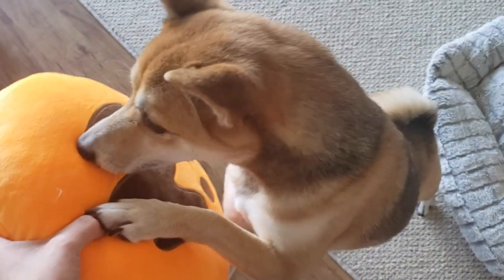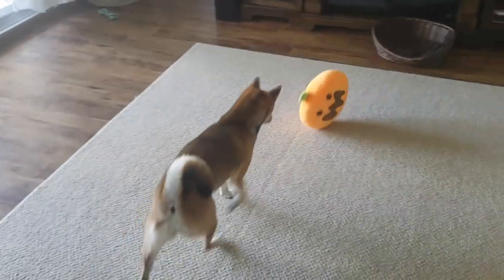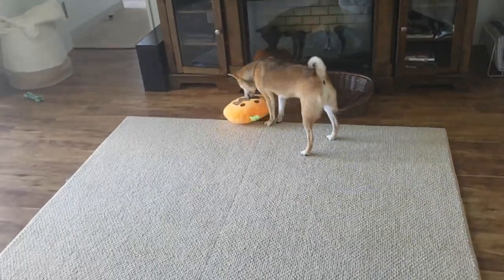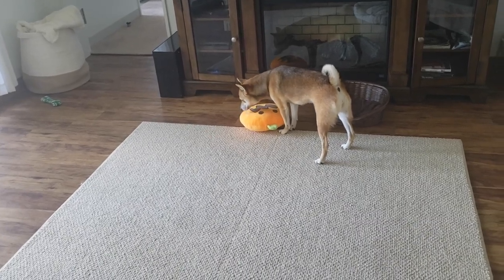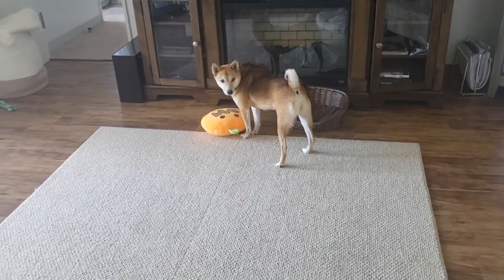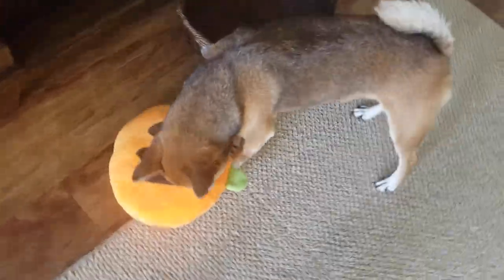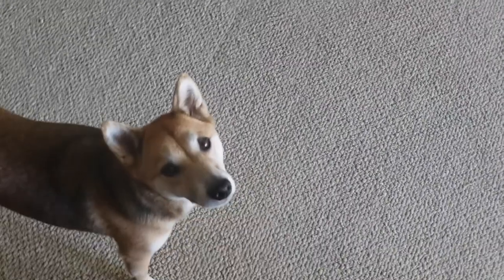What's this? What we got you? You ready for your present? Ooh, what is that? It's your Halloween gift, cookie. You don't like it? It's your new Halloween toy. That's for Shibi. It's for Shibi. Go get it.